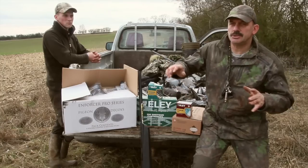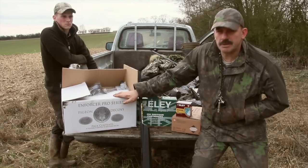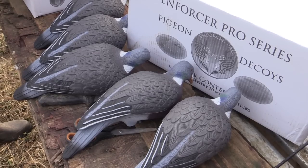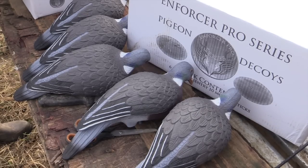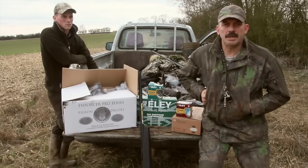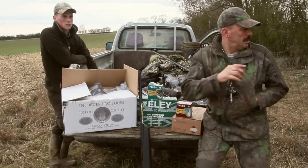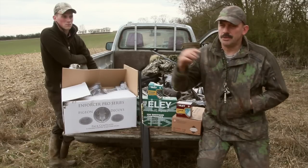But the start of the day was slightly different. We had a bright sunny day, trying out the new Enforcer series decoys. Had them set up like I would do if they were real ones, and because of the bright sun and the way the hide was positioned, had doubts to start with that the decoys were working, but I finally realised that it wasn't the decoys that was causing the problem. It was the hide and the sun.